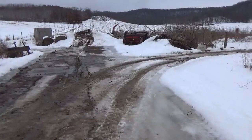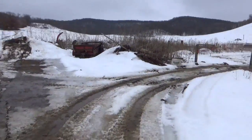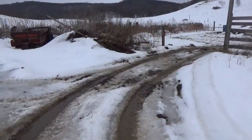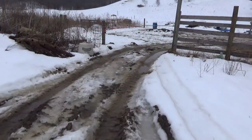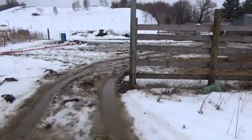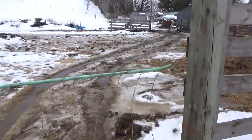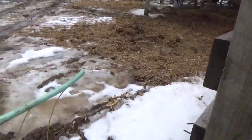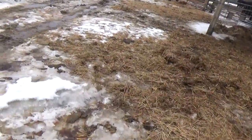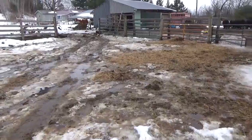So yeah, I was just gonna make a little update video here quick of what's going on and what things are looking like. I need to walk out here and move a wire that's possibly shorting out, one of my gate wires. When the cows walk through there, they hit it with their tail and end up bumping it on another wire.